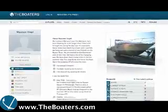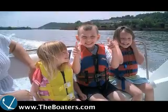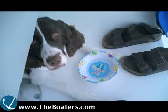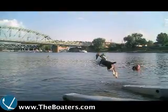And now it's time to reveal Stacey's TheBoaters.com Sealebrity profile pick of the day, which is Maureen Vogel and her 28-foot Bayliner, Wet Spot. Maureen's husband, Matt, introduced her to boating. They love boating with friends on the Beaver River in Pennsylvania. And so does their dog, Rusty. Welcome to the Boaters, and congrats on your Sealebrity status.